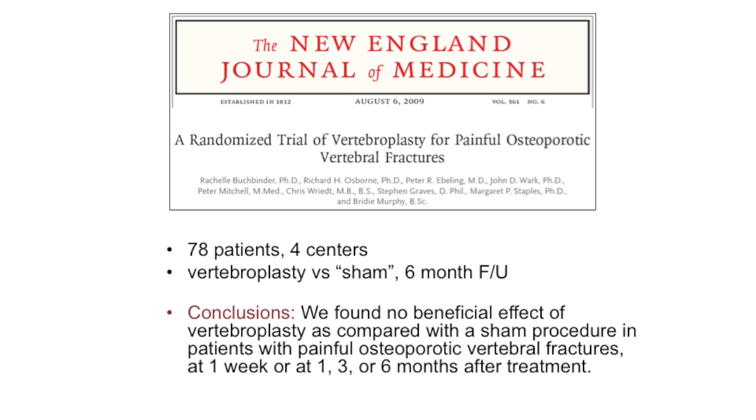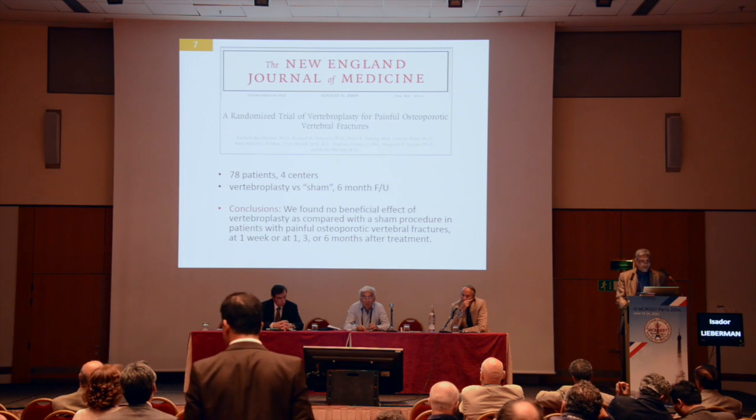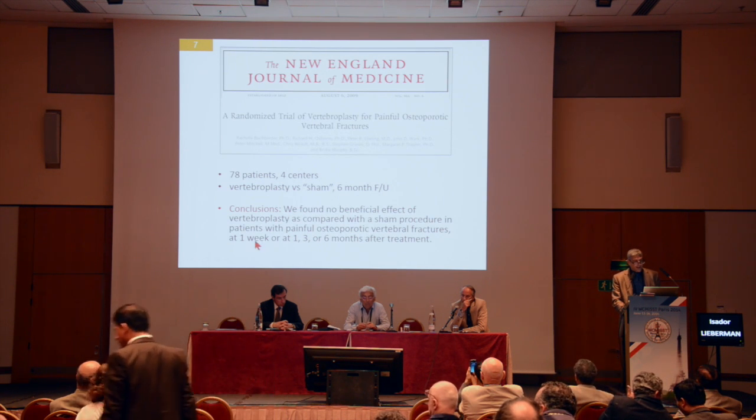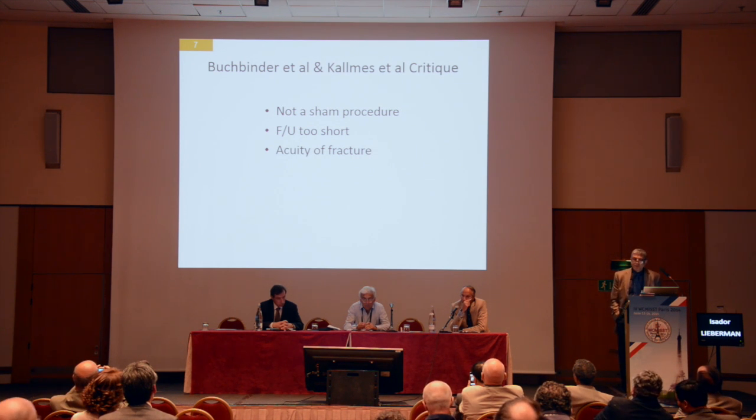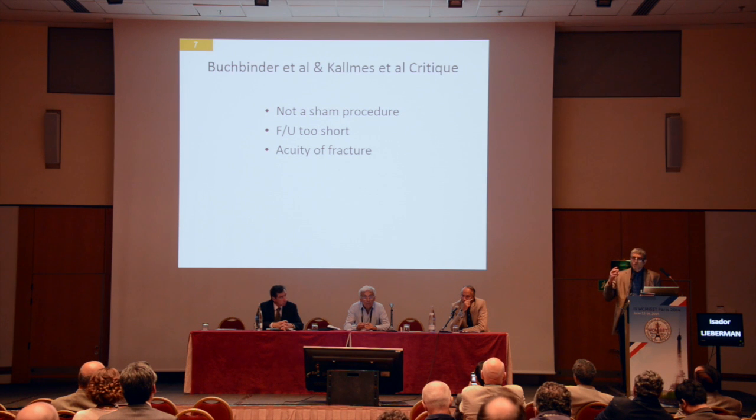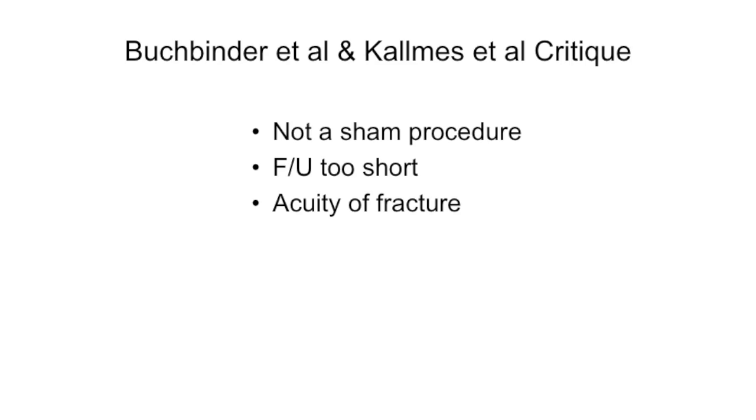This is the sister paper that was in that same journal by Bookbinder. 78 patients, 4 centers, again, vertebroplasty versus sham. Everybody was out there saying that we can't just do against non-operative, we have to have a sham procedure with it. Well, there's these 2 papers that came out, and they also found no beneficial effect of vertebroplasty compared to the sham procedure at 1 week, 1, 3, or 6 months. But again, they really weren't doing a sham procedure. They were still taking these patients to the operating room. They were injecting local anesthetic. They were putting other medications in place. It was still an intervention. The 2 papers, the follow-ups were very short. In neither paper did they define the acuity of the fracture that they were dealing with.